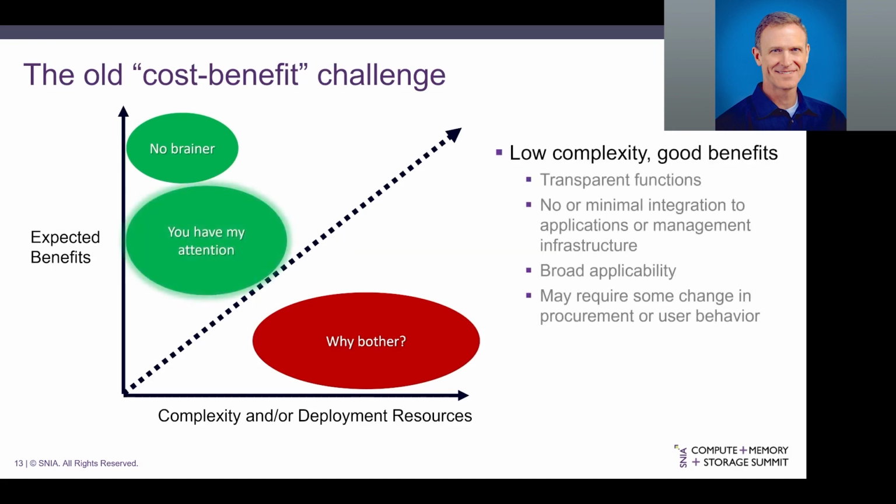We go a little bit lower on the benefits, but keep complexity low, or upfront effort to deploy this very low. And now this is where we're getting the most traction. So you saw in my examples, most of them were around transparent compression, which is a very, very simple thing to deploy. So transparent compression or other transparent functions are going to keep that complexity low and enable you to get significant benefits without having to change your application or have specific skill sets, things that can be applied broadly across different industries and verticals.